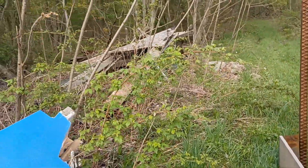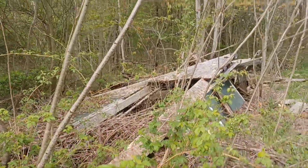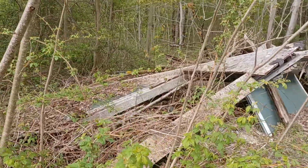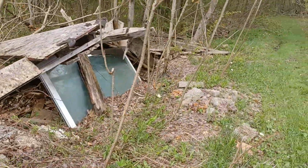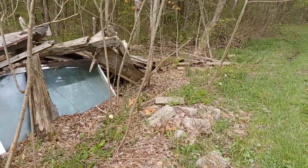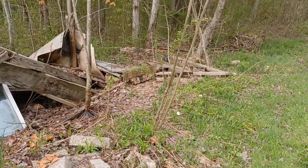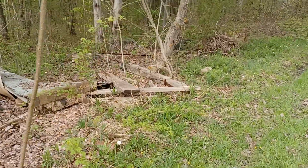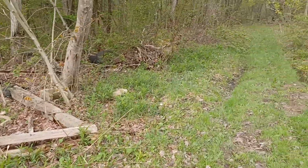Time for an updated walk and focusing on what all we need to clean up. To start with, the old solar kilns as well. To say they've seen better days is an understatement. All of that needs cleaned up.